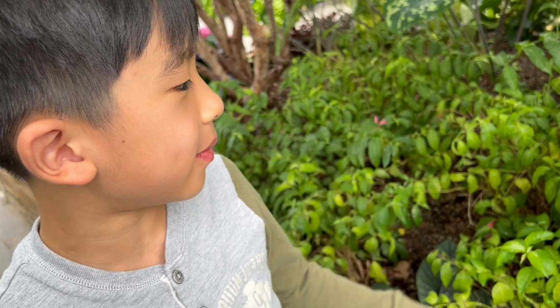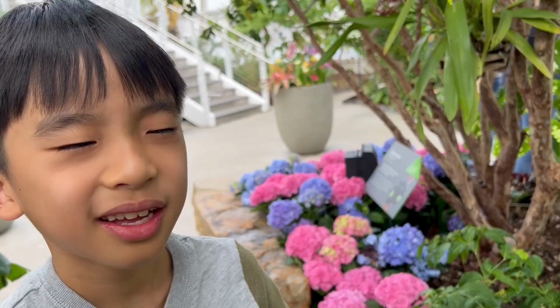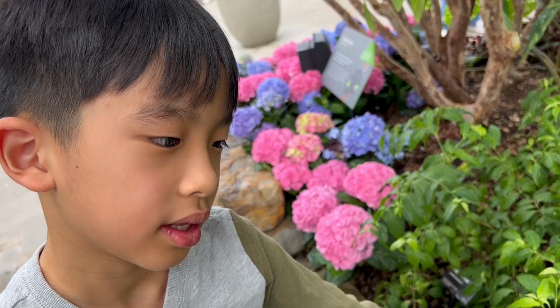Did you know that mangoes are related to the poison ivy family? That's why they taste bad. It is not related to that. It is. It says. Oh, okay. But it still tastes good. You should try it. Seeing is believing. He always chickens out of things, just like the corpse plant.